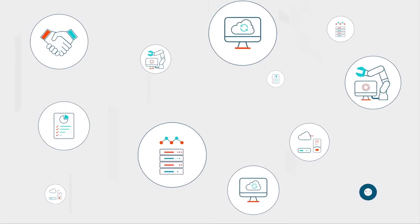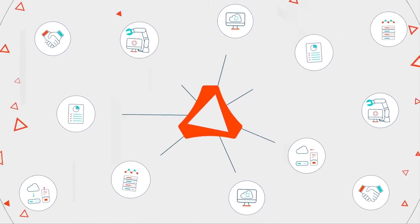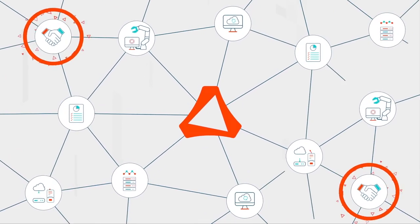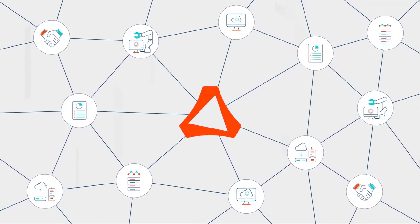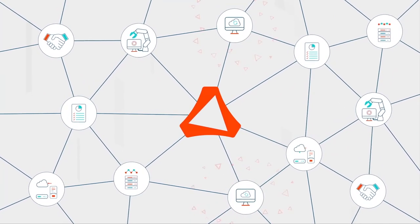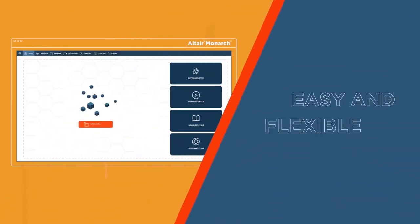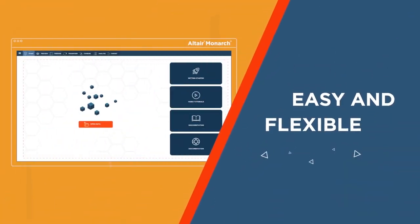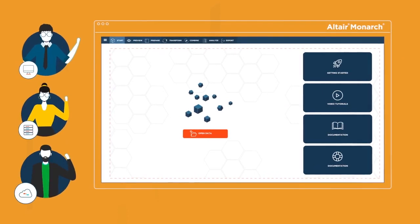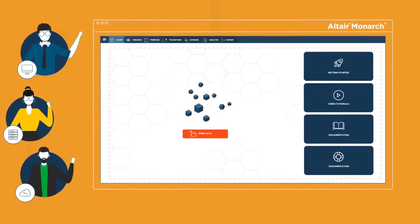For more than 30 years, Monarch has helped global organizations transform difficult-to-use data into clean data sets for reconciliation, automated regulatory reporting, data preparation for robotic process automation, systems and data migration, warranty analytics, and much more. Our self-service platform was designed with ease of use and flexibility in mind. Regardless of experience in data analytics or where you're accessing data from, you can use Monarch.